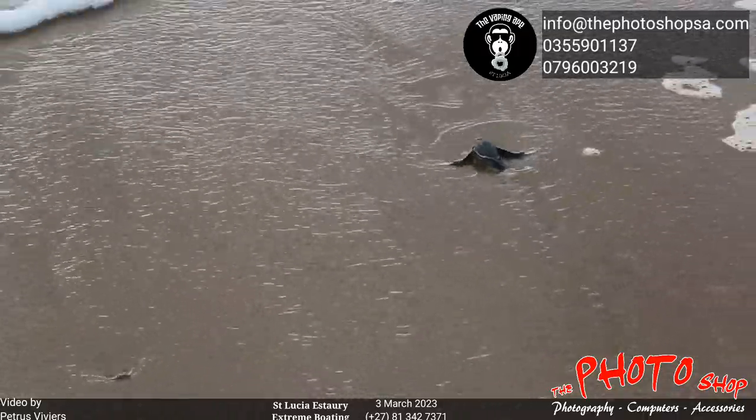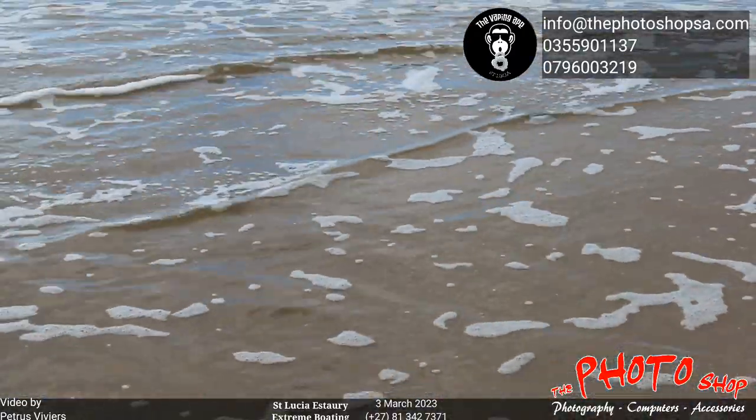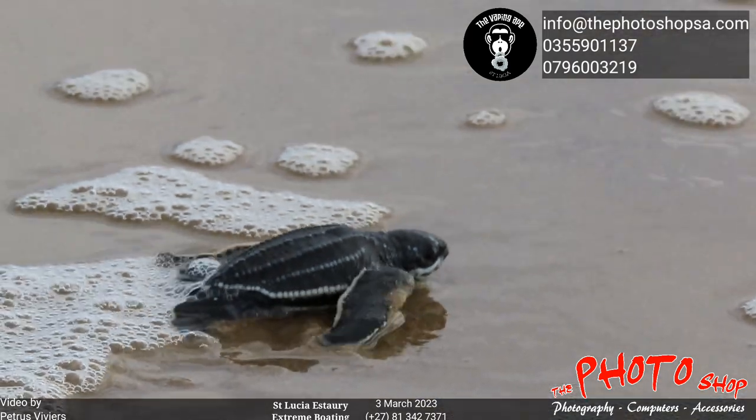Another one into the safety. Another one to safety. Look at those beautiful white colors on them as soon as they hit the ocean. They just light up.